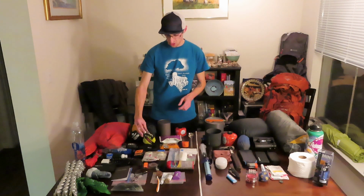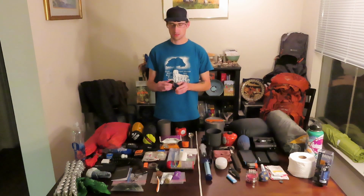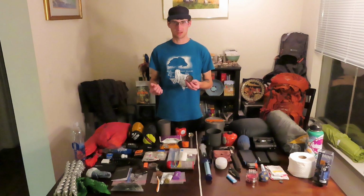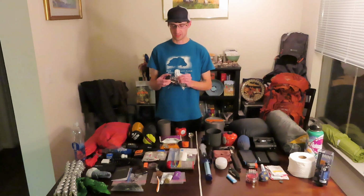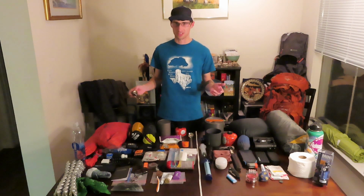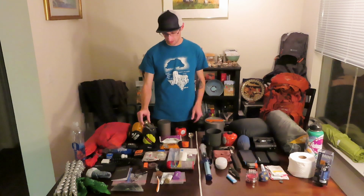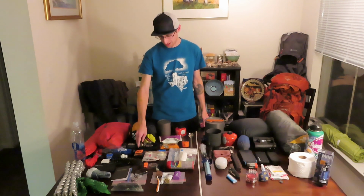Here's my stove. This is the Pocket Rocket, sorry. So you can make a better option on your stove by going with something like this versus maybe something like a Jetboil. A Jetboil is great if you just absolutely must boil your water in the shortest amount of time possible, but I don't find that completely necessary, and this gets the job done and boils water in like 2 or 3 minutes, so I can wait that extra minute or 2.